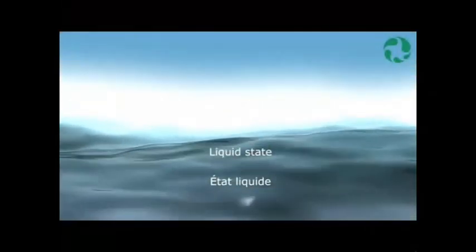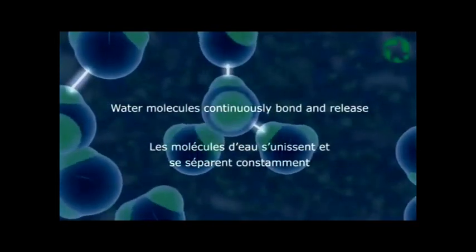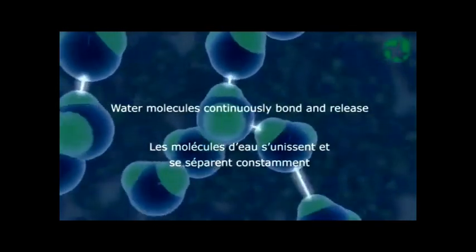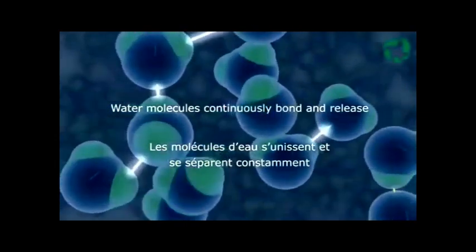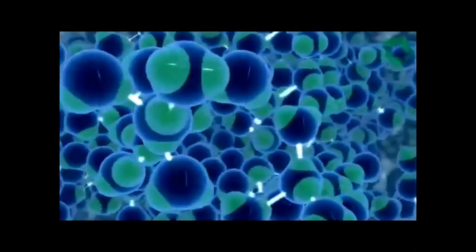The liquid state. In the liquid state, water molecules join and separate constantly. These molecules, that are in perpetual movement, will flow according to the temperature. At higher temperature, there will be an increase in movement. Lower temperatures will decrease movement.